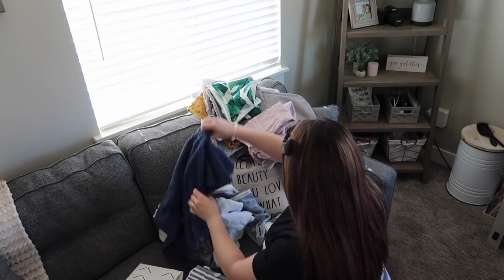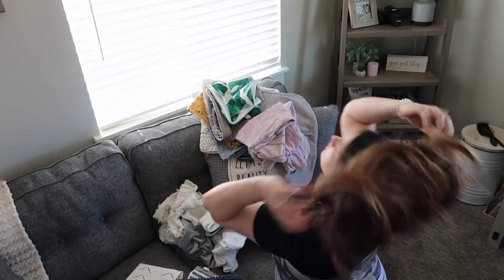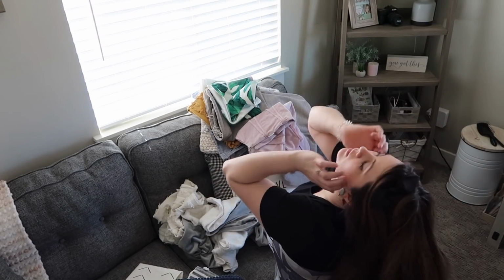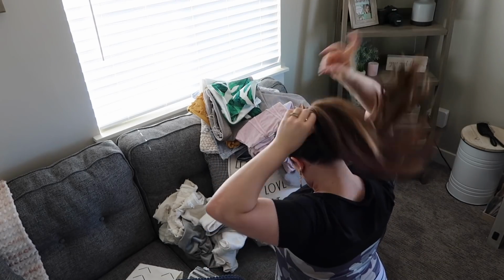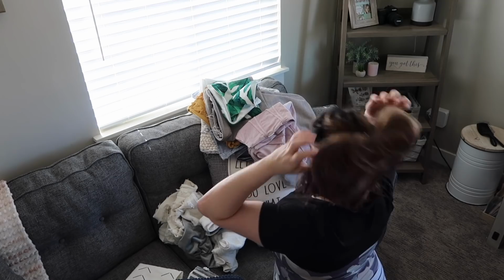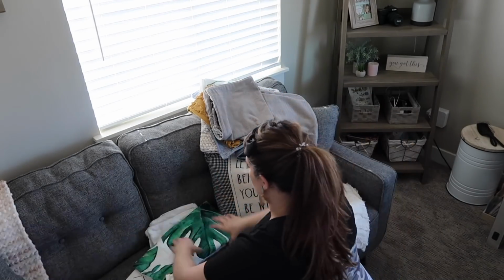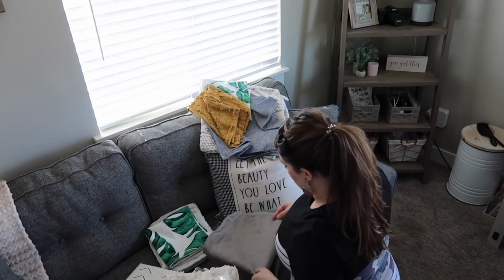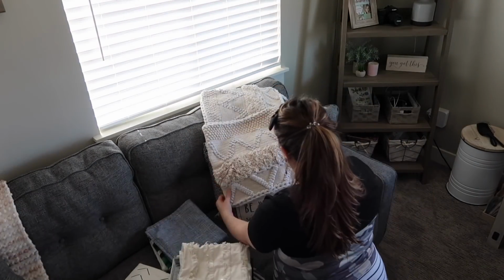So my decor closet is definitely something that I really do need to work on going through a little bit more often. I really just accumulate all of these things because either I will decorate our house in a different way and I will put our old decor into that closet, or when I do a makeover and I don't use everything, then I will just put it back into the closet and save it for another one.